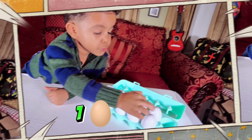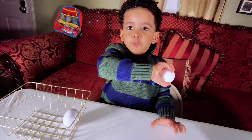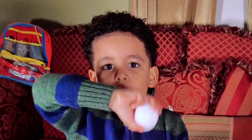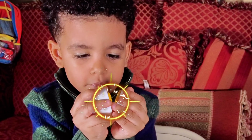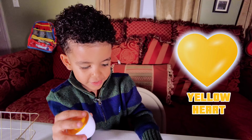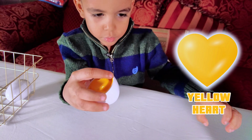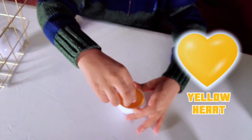And we need 1, 2. 2 more. Whoa. Yeah. Shake it. What could it be? Something yellow. It's yellow. A little heart. It's a yellow heart? Let me take a look at it. Let me see. Ooh, it's a yellow heart.